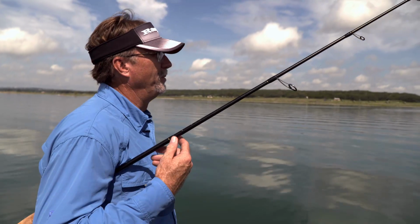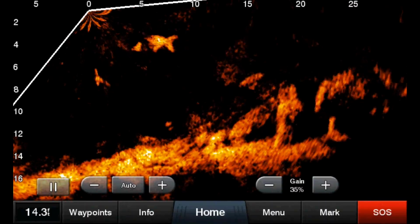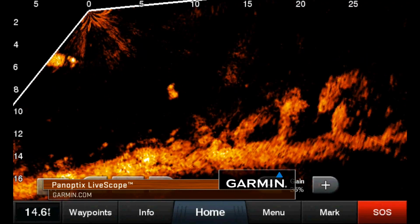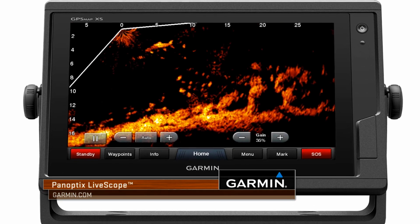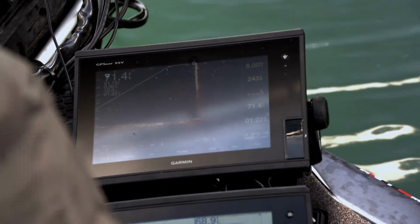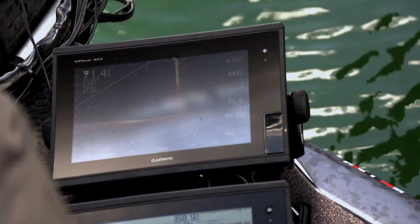LiveScope. Garmin Panoptix LiveScope. It's the talk of the fishing world. Winner of the Best of Category for Electronics at ICAST 2018. This new technology is revolutionizing the way we fish.